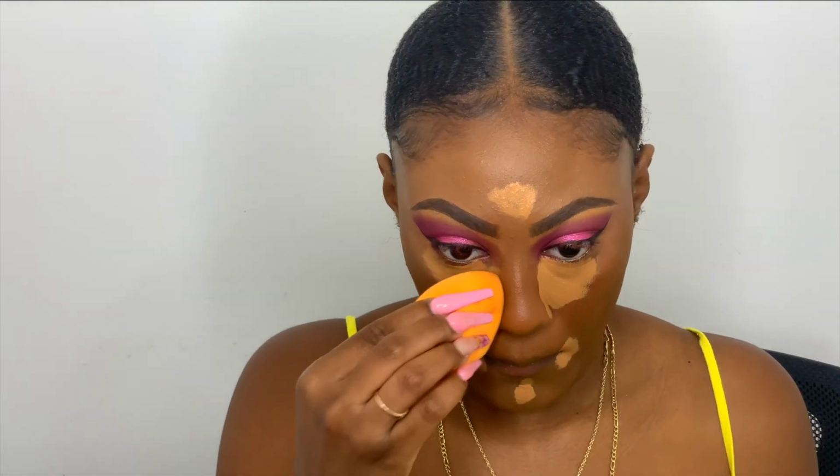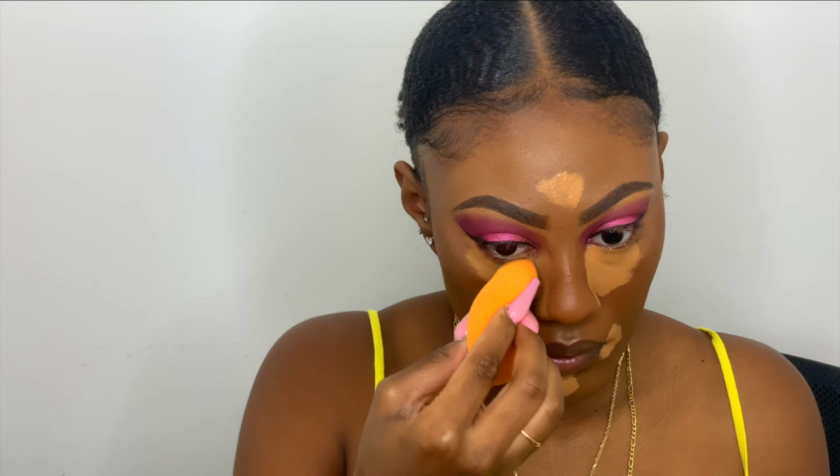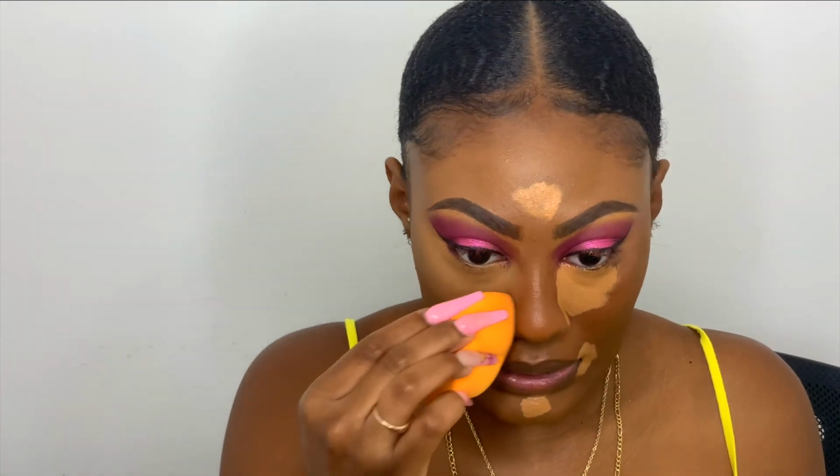So now I'm going to take my beauty blender and I'm going to start blending this out. Y'all, did y'all see that? Because I barely did anything.